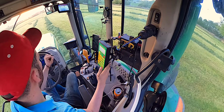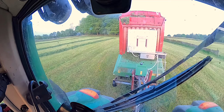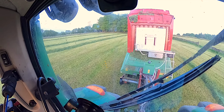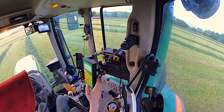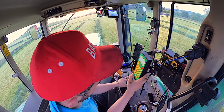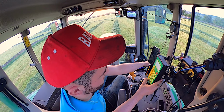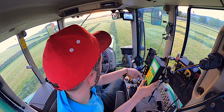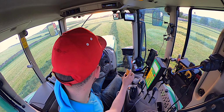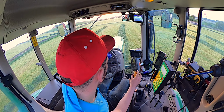He just drops the header down. He's just about to block it. There's a couple of lumps going in there. I know this because I watched it happen. There you go, there's the blockage. So he's got to stop the tractor, knock it out of PTO, drop the knife bank out, and re-engage PTO, clear the blockage, put the knife bank back in, wait till everything's back in position, PTO back in, back into 1000, PTO, knife bank in, and he sets off again. It's a lot easier to unblock than a forage harvester, that's for sure.